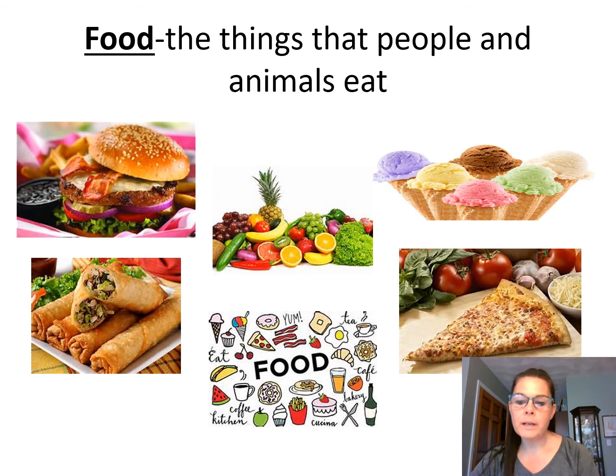Okay, the first one is food. Food is something that animals and plants and people need to survive. It's what we eat in order to survive. And our vocabulary word is food. You can see it right here. This is the word food. And it's the things that people and animals and plants eat to survive.